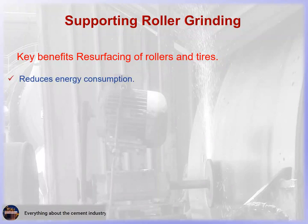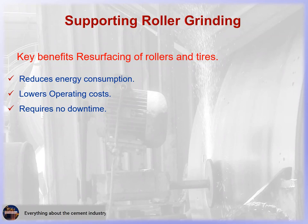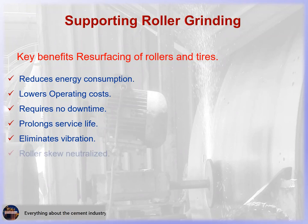1. Reduces energy consumption. 2. Lowers operating costs. 3. Requires no downtime. 4. Prolongs service life. 5. Eliminates vibration. 6. Roller skew neutralized and set properly.